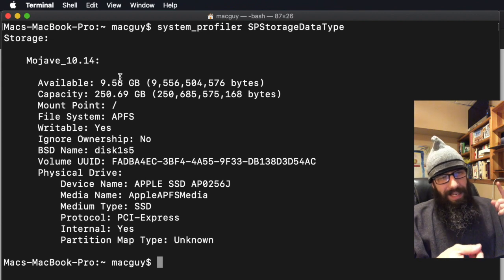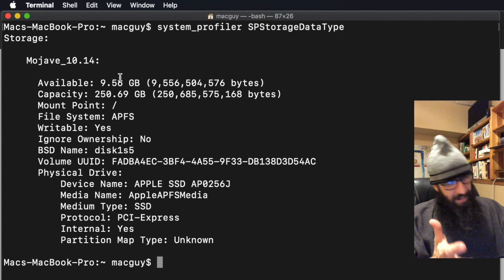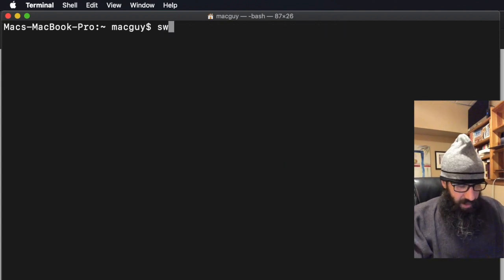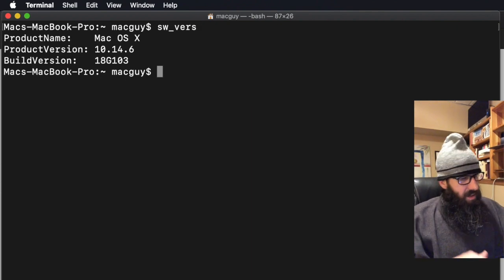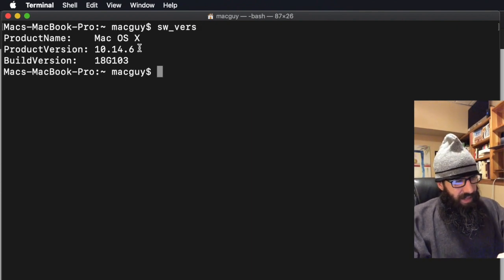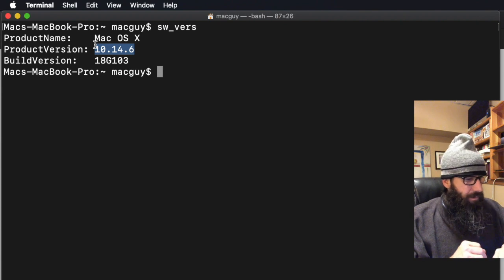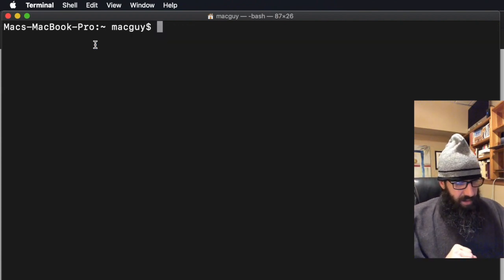The next thing that we need to make sure of is the OS. So we're going to run the command sw_vers, and this is going to tell me my macOS, and that is definitely capable of upgrading since it's just Mojave. I'm going to hit Command K, clear the screen.